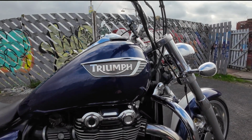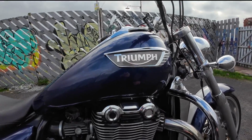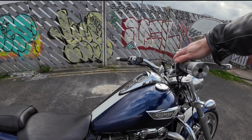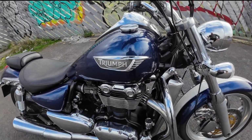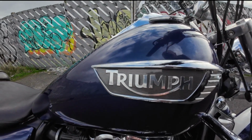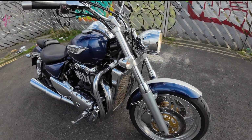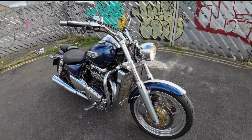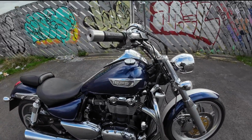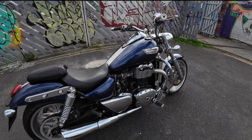Somebody's also taken the original tank badges off and replaced them with the older classic tank badge. I like that, it's a nice look, a bit more in keeping with the look of the bike. But yeah, the Bobber Black was a great bike, nice 3 years with the Bobber Black, but this is taking it up a notch or two.